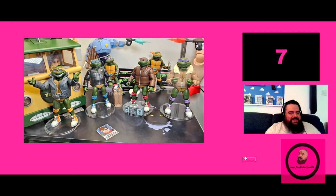It's the Turtles again. Yes, they're back. They are in at number 7. And from the cartoon, I think the most exciting reveal for me was these punk turtles. So once again, we've got turtles in disguise, but this time we've got them in their sort of punk outfits.